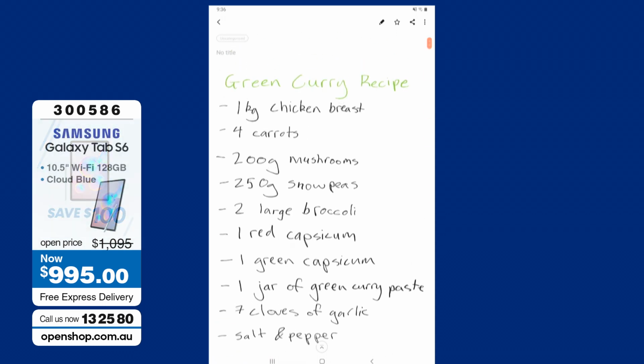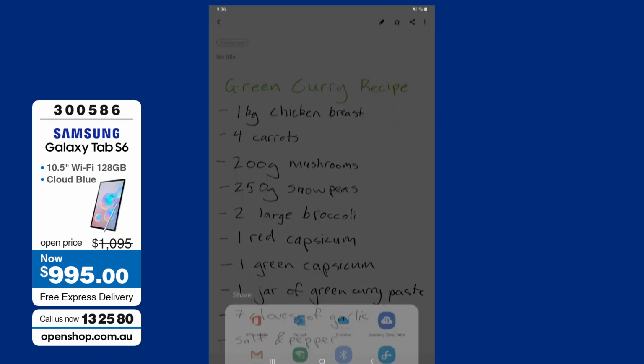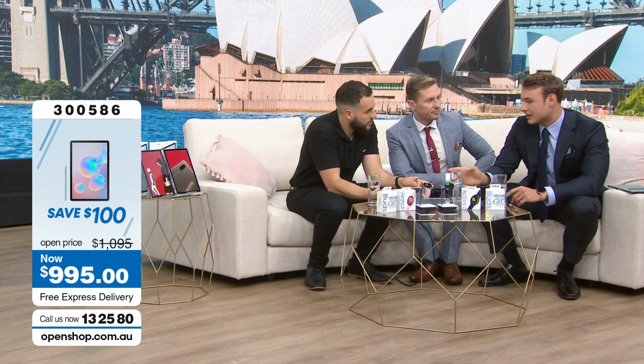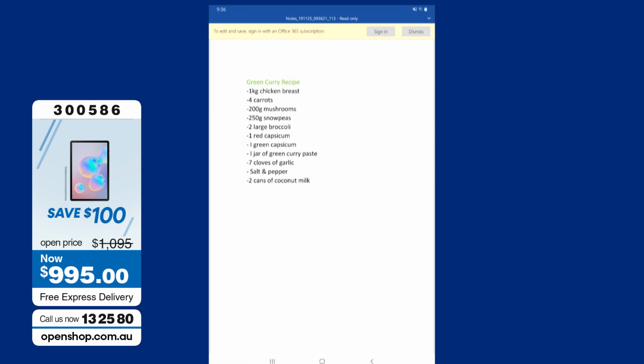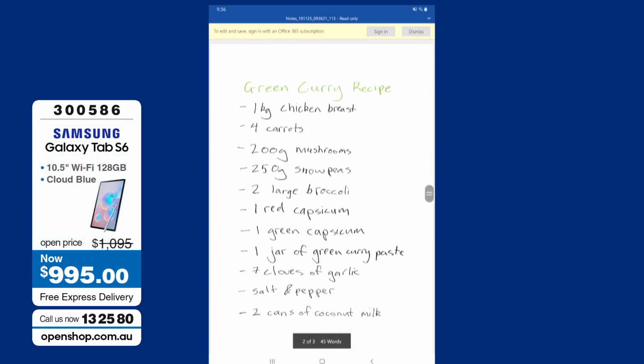This is all done with the S Pen, but you mentioned that you can actually transfer all of this over to Microsoft Word. I'm not going to send my handwriting to people, but if I click on Microsoft Word file, it's just a couple of clicks, and it's going to turn it into a Word file. Oh, there it is. That's amazing. I can scroll through, and it still keeps your original handwriting, so if you want to refer back to it, you can still see it.